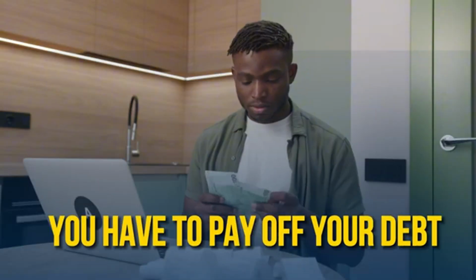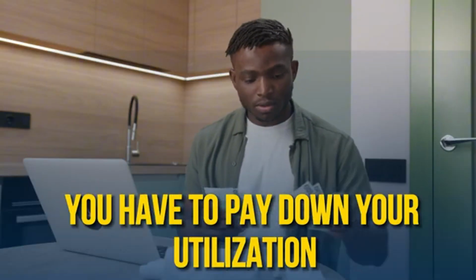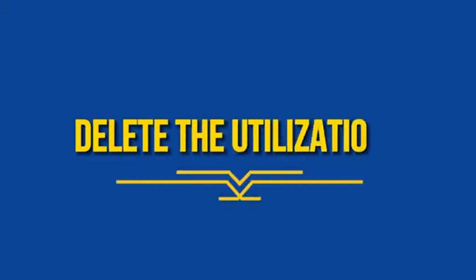Now, a part of the restoring period is that you have to pay off your debt. You have to pay down your utilization, and that's step number 6. Delete the utilization. So you have $200 in the secured credit card, but you also want to make sure that you've paid off your utilization. Your utilization is high. It's time for you to bring that thing way down, okay? So let's pay down your utilization, all right?